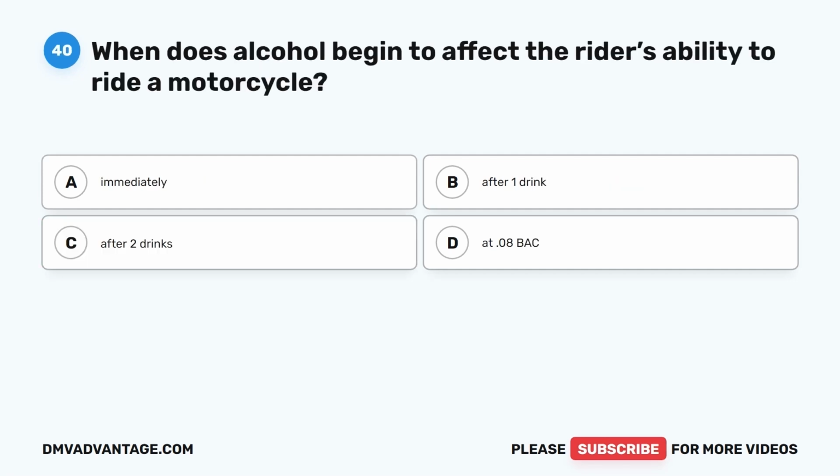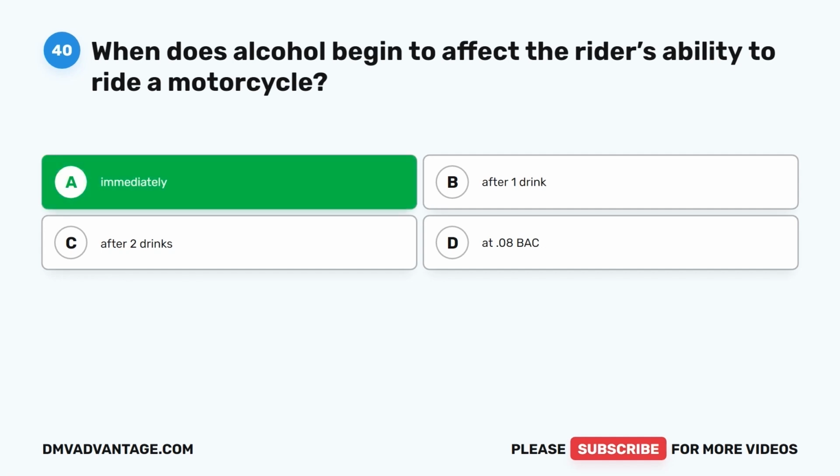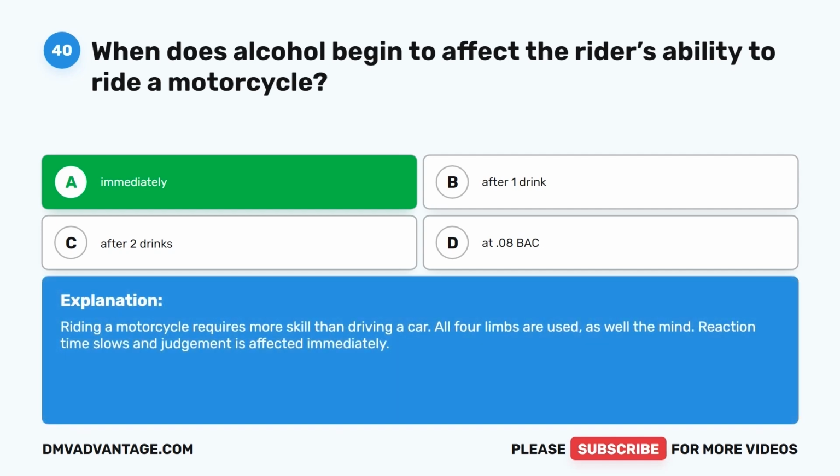Question 40. When does alcohol begin to affect the rider's ability to ride a motorcycle? A. Immediately. B. After 1 drink. C. After 2 drinks. D. At 0.08 BAC. The correct answer is A. Immediately. Riding a motorcycle requires more skill than driving a car. All 4 limbs are used, as well as the mind. Reaction time slows and judgment is affected immediately.